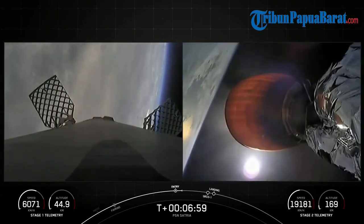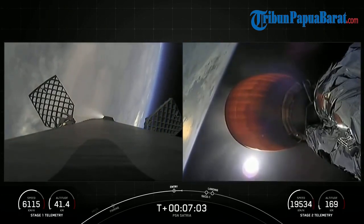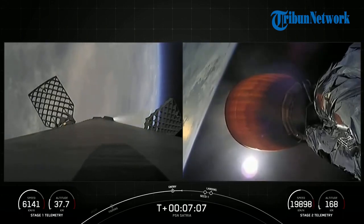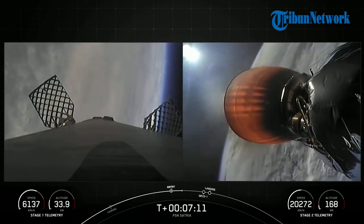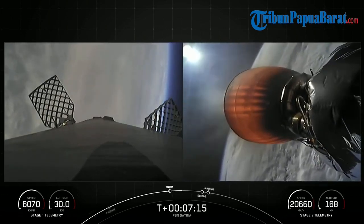Now, with confirmation of entry burn shutdown, we have one last burn before the first stage attempts to land on our drone ship, and Stage 1 FTS has safed. And that is the landing burn. During the first stage landing burn, a single Merlin engine, E9, will relight and slow the vehicle down for its landing attempt on our drone ship, A Shortfall of Gravitas.